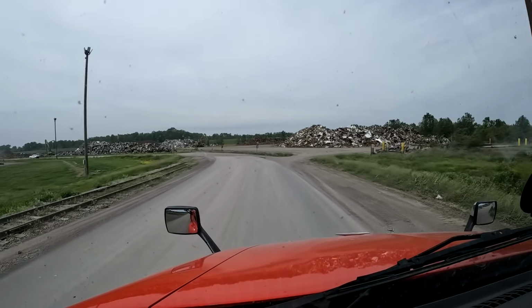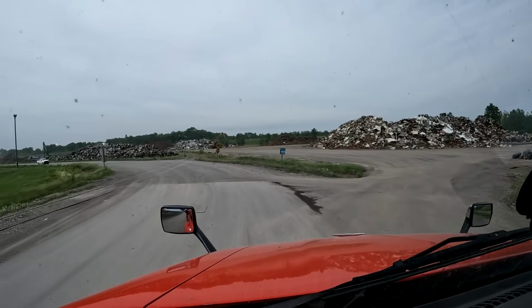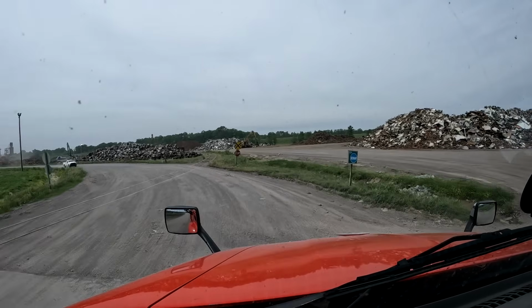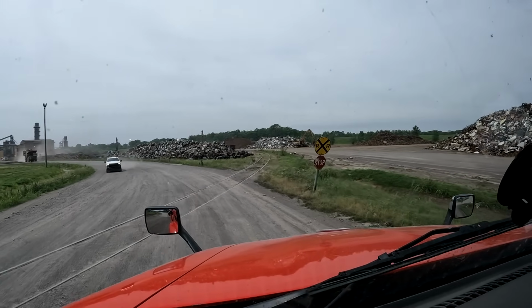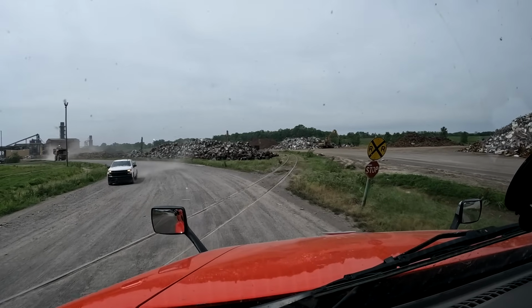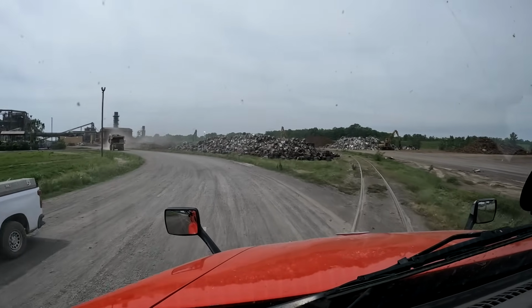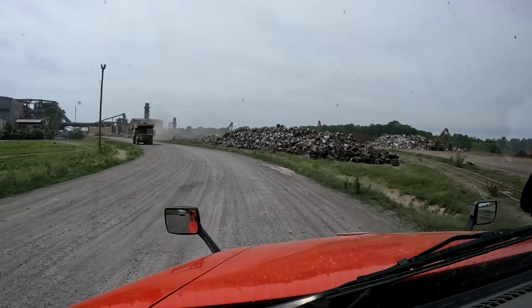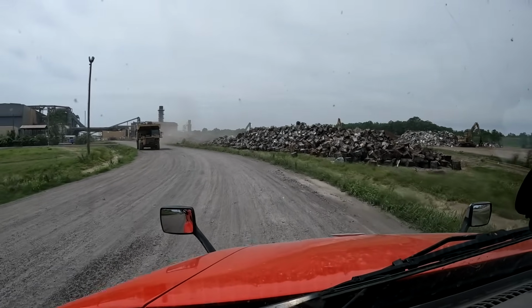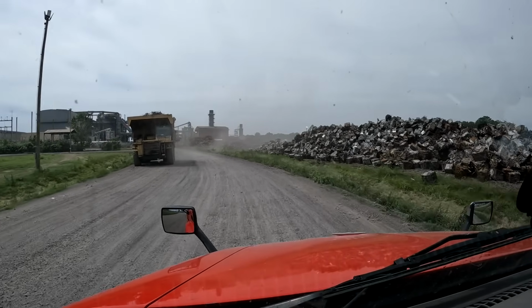So you see, as we make this curve to the left, they got a big yard out here with different sorts of scrap metal piled around. I can already see one Oakley truck back there. That's probably the guy that loaded in front of me. Looks like he's dumping at the moment.